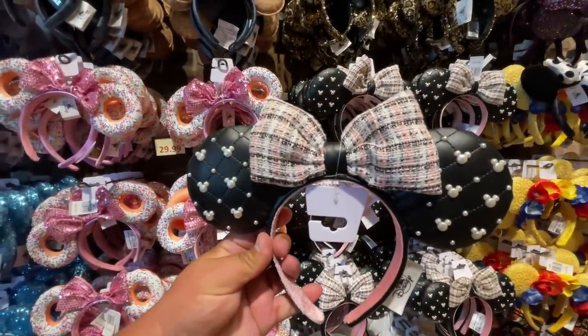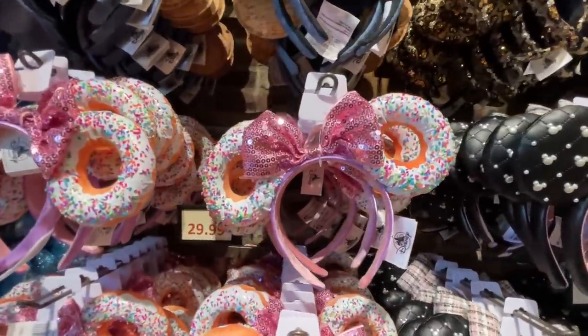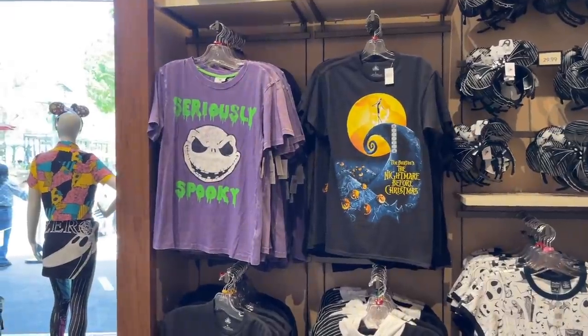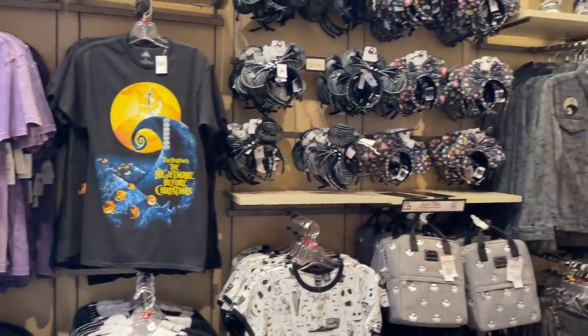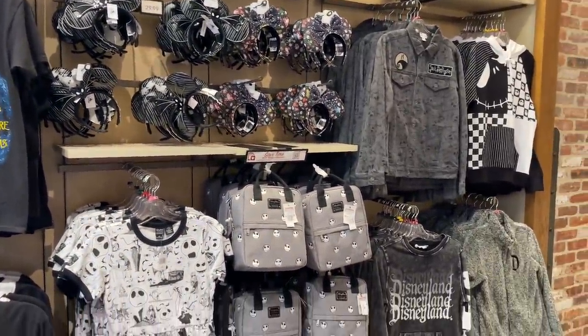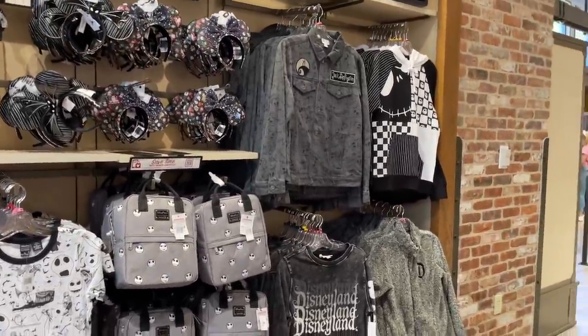These are also $29.99. And then I think this sequence of the donut ears have also arrived too. Over here at World of Disney, right by the exit, they do got a lot of Nightmare Before Christmas items available. So just want to let people know, I know we have a lot of Nightmare Before Christmas fans. So they do sell this stuff all year round now.